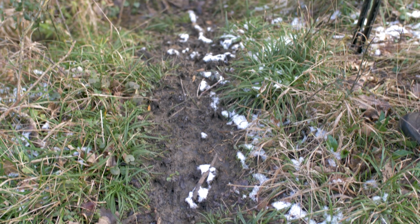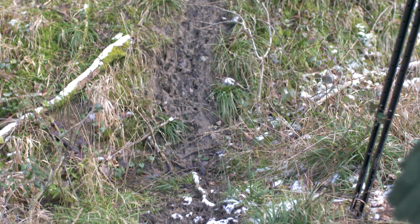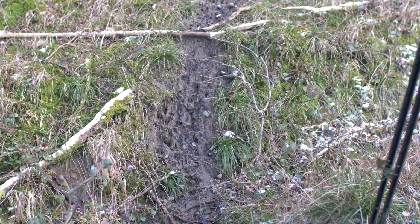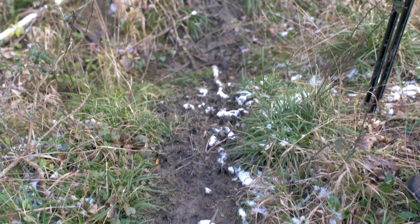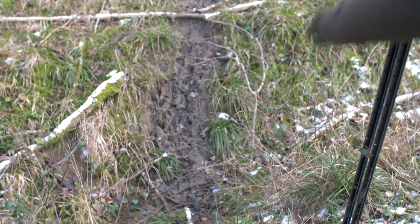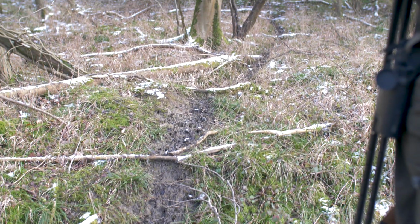But anyway, just a few metres up the track from our feeder, we get a track coming out of the thick part of the forest straight to the feeder, and you can just see the amount of traffic here. Muntjac and roe slots where they're crossing and jumping this ditch and hitting the mud on the other side. All this is really fresh, and generally it's to cross the ditch and go straight to our feeder.